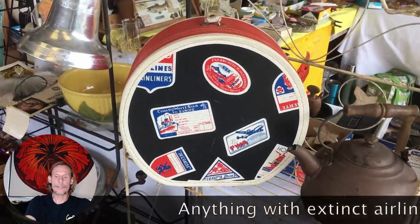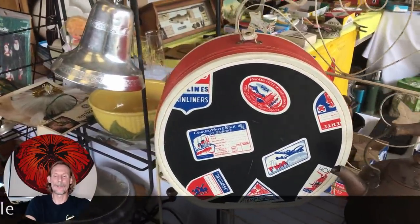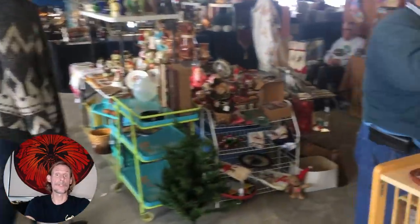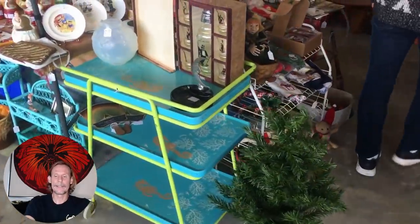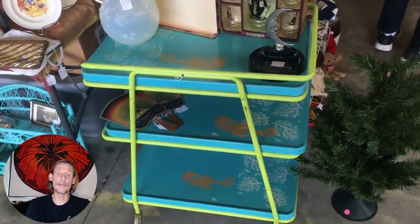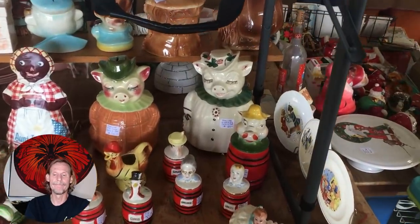I like this because it's got the old TWA and the old United Airlines mainliner on it, and so a lot of those are defunct logos or they've changed the graphics or the service is no longer in business, so that dates that to the 60s. Somebody had a lot of fun taking one of these plain old carts from the 1960s and repainting it. And you know, a lot of times these were left in places where they got surface rust, so repainting is not necessarily a bad thing to do.